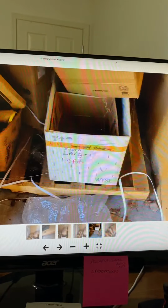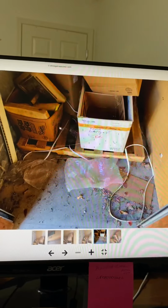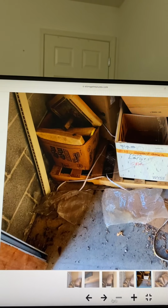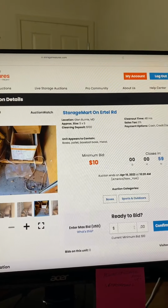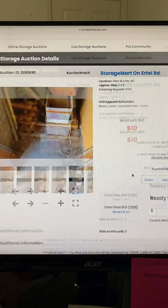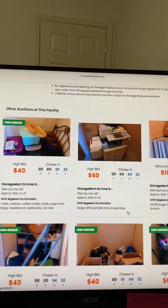So I'm assuming that they had a bunch of units at this facility, because these look like the bases right over here, the bases they put in the ground. I'm not interested in this one at all. For $10, once again, you're basically cleaning out their stuff, their facility. I have no interest in being a cleanup man and not getting paid for it in some way.